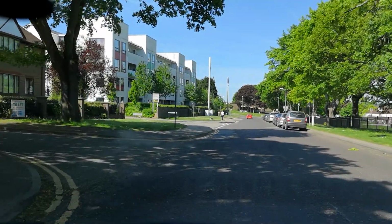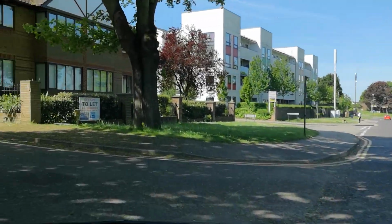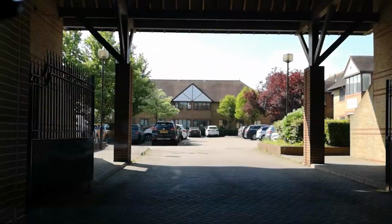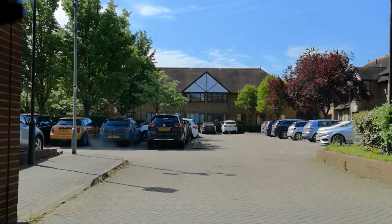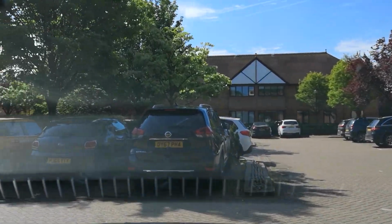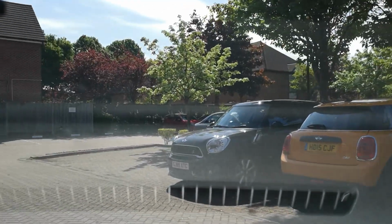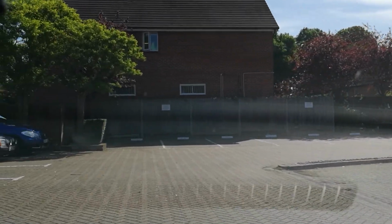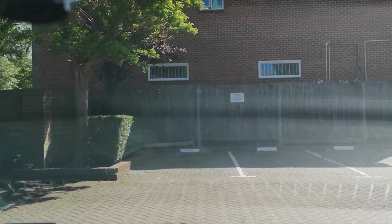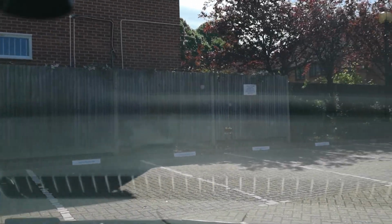You may see a little sign just coming up on the right that will tell you about the driving test centre. And then we're into this courtyard. So going round into the courtyard. It's full of other businesses, so it's not just for the tests. However, the car parking spaces just in front of us are for all the tests. Cars you might see on the left hand side of you are for the examiners.